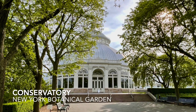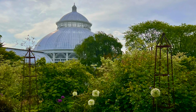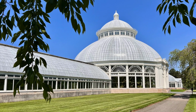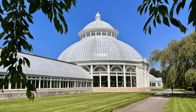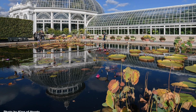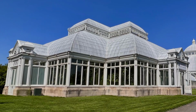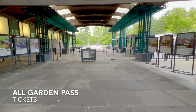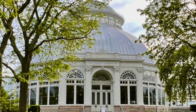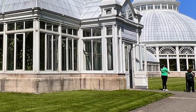The conservatory is the jewel of the New York Botanical Garden. It is a magnificent glasshouse featuring aquatic plants, lush tropical forest, and cactus under its dome. A tour of this Grand Conservatory is coming soon in another video, but here are a few things I wish I knew before visiting. You must buy an All-Garden Pass or be a member of the New York Botanical Garden to enter the Grand Conservatory. Tickets will be requested and scanned before entering.